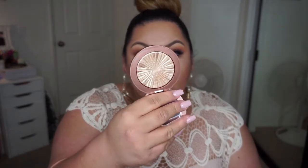Look at the packaging, you guys. It's so beautiful. It looks like a UFO. I just don't like the little blue thing here. I think if they would have done it in rose gold or another color, it would have been perfect. And this here is the product itself. Look how beautiful that is.